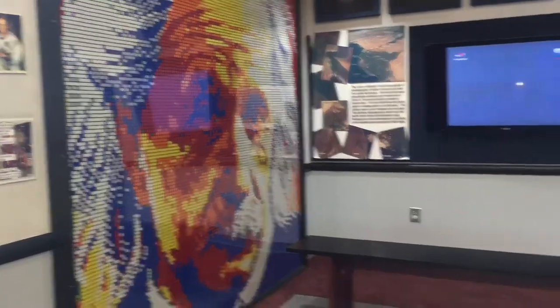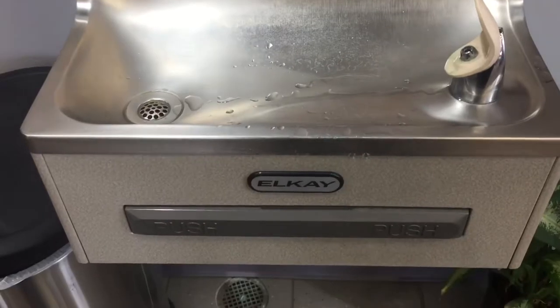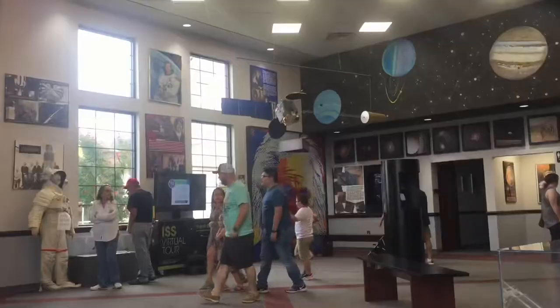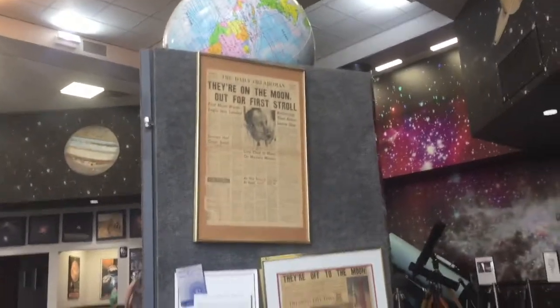Hello, Albert. So here we are in the James E. Bertelsmeyer Planetarium, and we have no footage of the video that was shown, but needless to say, it was rather disappointing. Snoopy! Just having a look now at some of the displays inside the Planetarium foyer. Could do with maybe a little bit of updating.